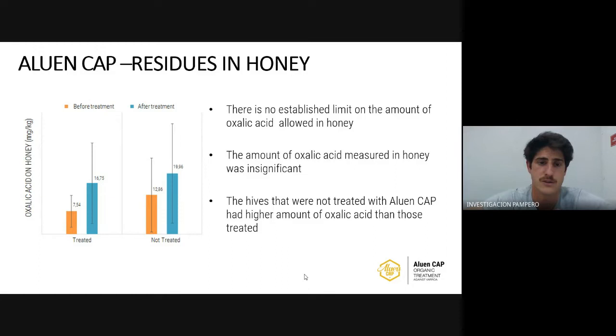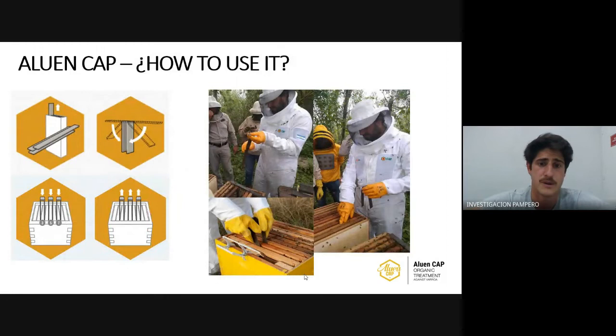Aluen Cap is presented in packages of 60 strips, and the application is very simple. We remove the strip from the package, join the tips, and put it on the brood nest, specifically on frames 3, 5, and 7. It's important, and I want to clarify, that the principle of dispersion of Aluen inside the hive is by contact. So the distribution of the strips is very, very important.